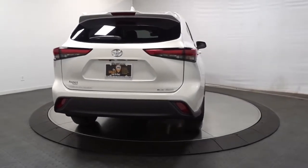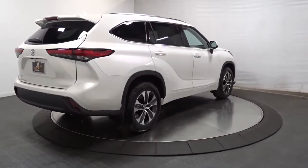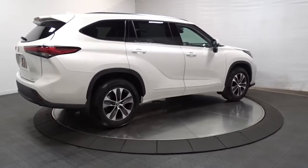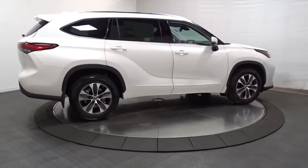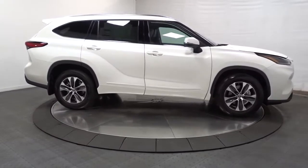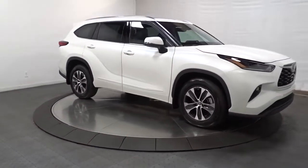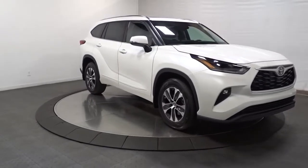adventure. These are just some of the great options this vehicle comes with: keyless entry, sun moonroof, satellite radio, fog lamps, power passenger seat, power liftgate, power driver seat, heated front seat, aluminum wheels, dual zone AC. You deserve a family vehicle that knows how to multitask.